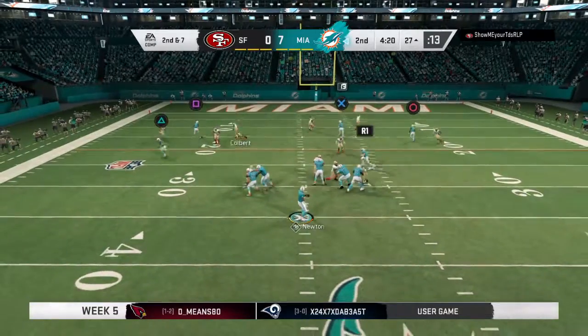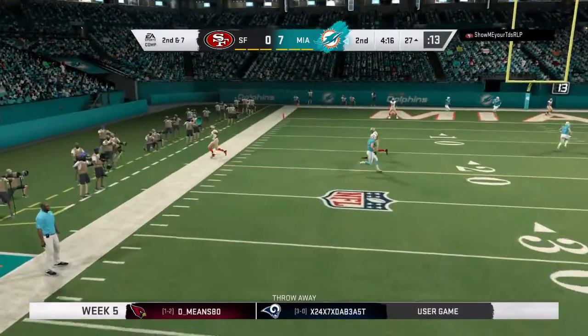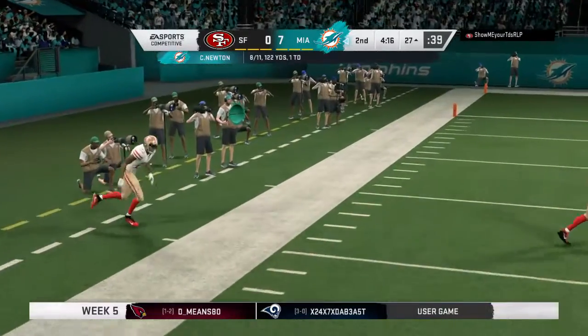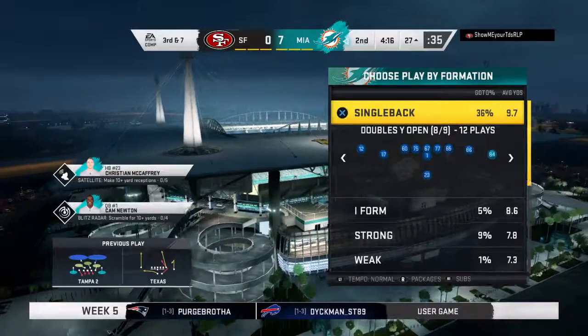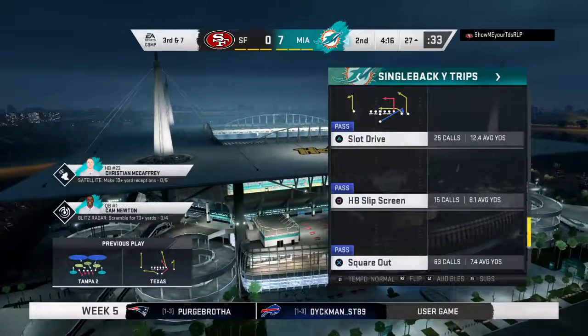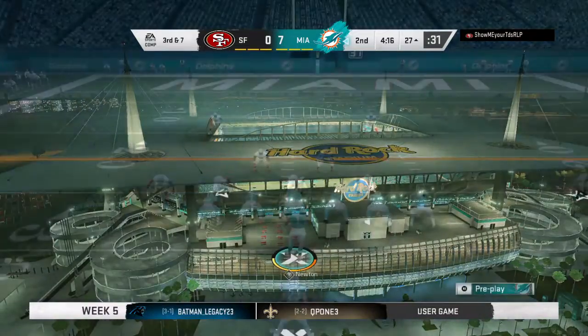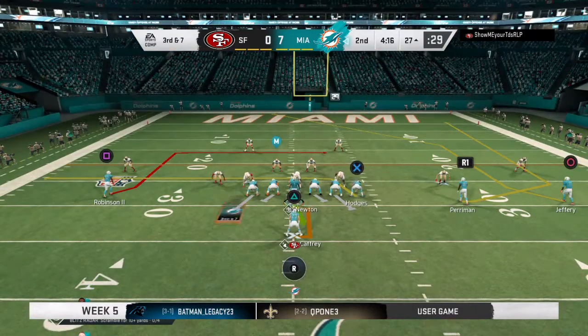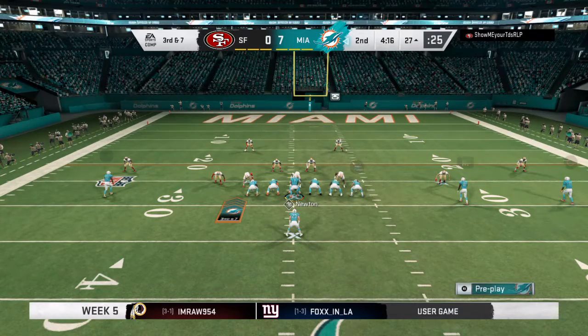From the 27, Newton. Steps away to his left, and seeing nowhere to throw, he chucks this one away from harm. Incomplete. Now it's third down. Brings up third down and 7. This will be the 8th play of the drive. It's third and 7.